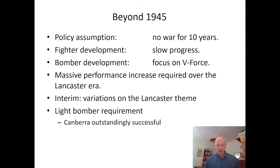In bomber development, the focus was on the V-force for the carriage of the UK's planned nuclear deterrent. This required a huge performance increase over the Lancaster generation. It involved skipping a generation in bomber development. Instead, the RAF and the Air Ministry opted to go straight into swept-wing jet-powered heavy bombers, despite all their unknown aspects. Variations on the Lancaster theme served in the interim. Concurrently, a light bomber requirement was identified for a Mosquito successor, and that resulted in the excellent and highly successful Canberra.